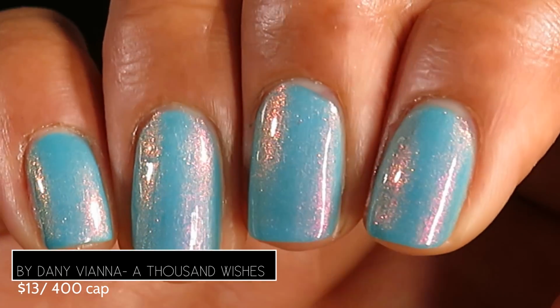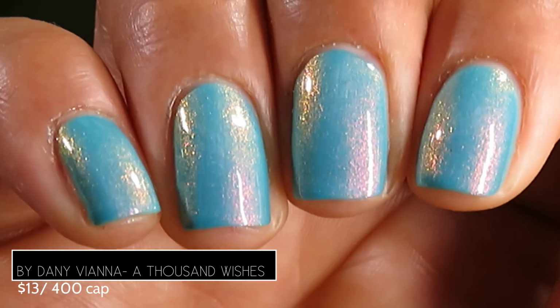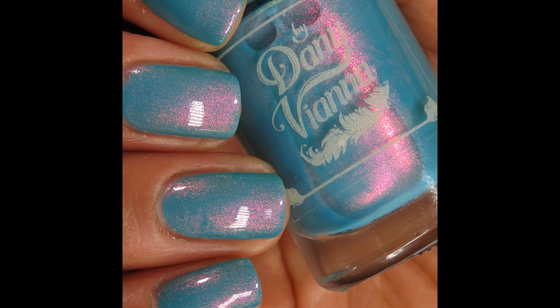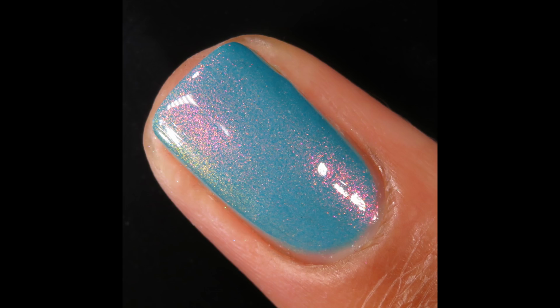So here's what this one looks like in 3 coats with a glossy top coat, and you can see all of that gorgeous aurora shimmer. This one is stunning. Pictured are 3 coats of Dany Vianna, 1,000 Wishes.